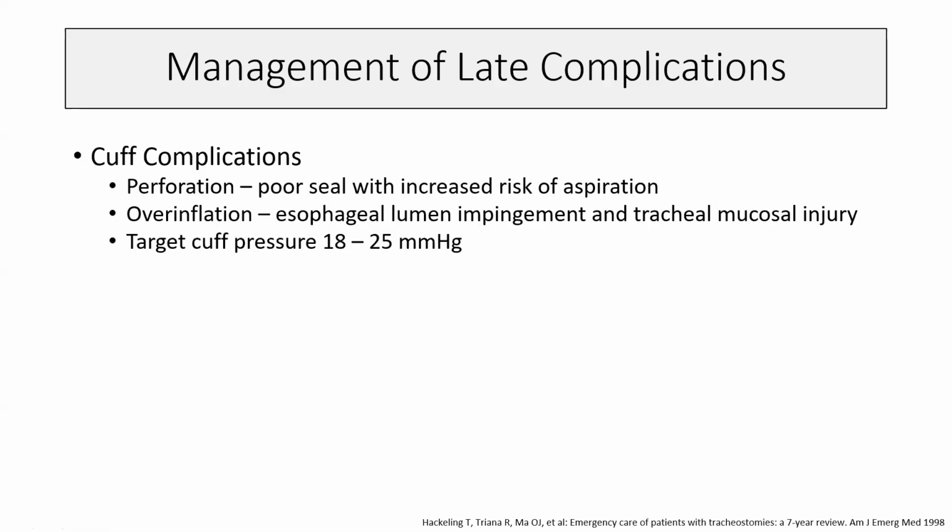The cuff can lead into complications. You can have a perforation of the cuff causing a poor seal. You can have overinflation of the cuff causing an esophageal lumen impingement, tracheal mucosal injury, and even tracheal stenosis at the level of the cuff. The most common patients who encounter tracheal stenosis at the level of the cuff are those with microvascular disease like uncontrolled diabetes or hypertension.